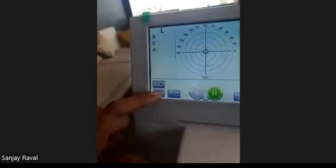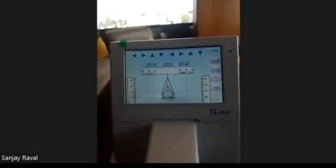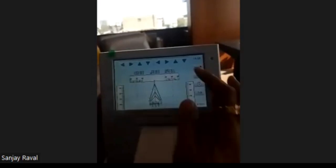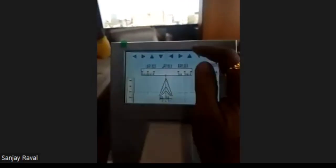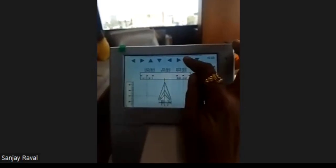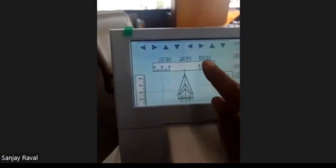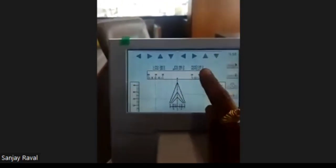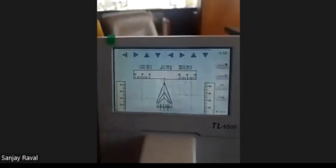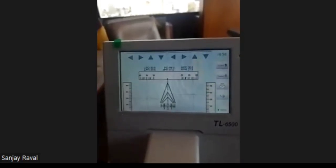button will switch over to the demo graph on the screen, where you can put the lens and highlight this bar. This horizontal and vertical bar can be moved beneath. And you can see the RPD, the right side PD. Unlike other lensometers, this gives the right PD, left PD and total PD, right from the center and left from the center.